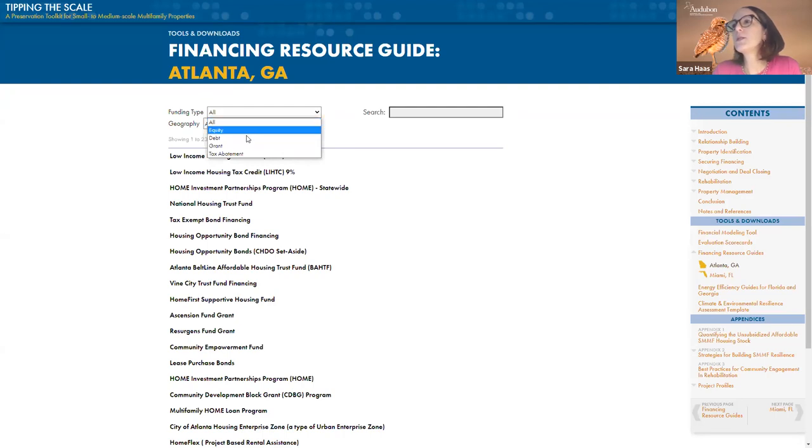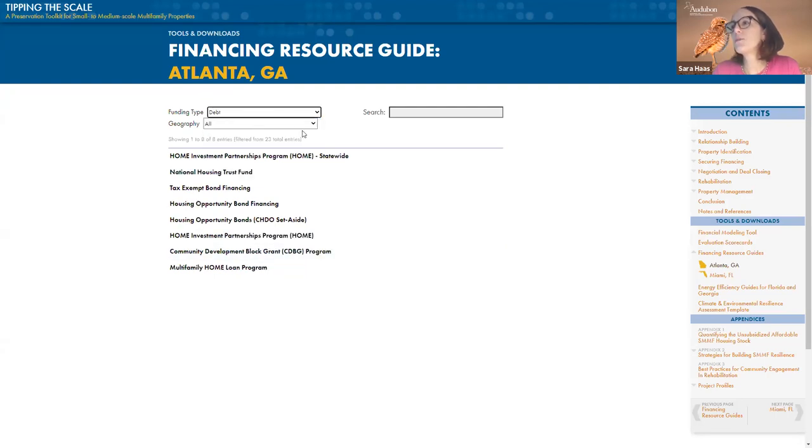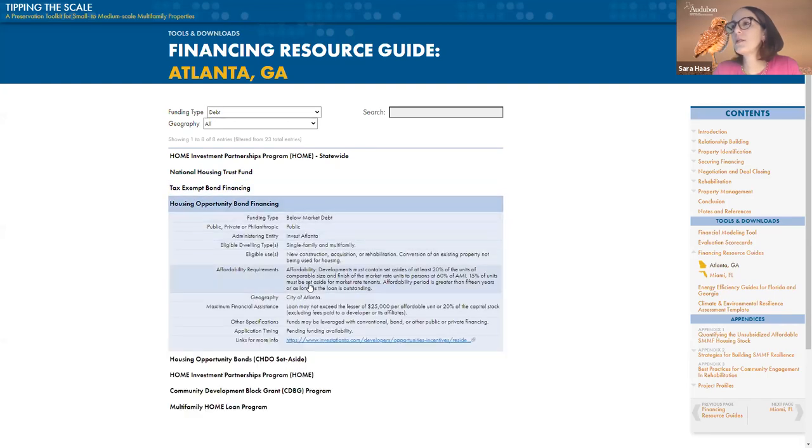So to utilize this, you're able to actually change some dropdowns at the top. And then if you click, you'll get detail on that property or on that resource. And then you can actually click to the resource provider's website. What we wanted to do here is provide some overview information, but directly link you to the resource provider because again, priorities and availability of resources change constantly. And we wanna make sure that this tool can live on and not be out of date immediately.